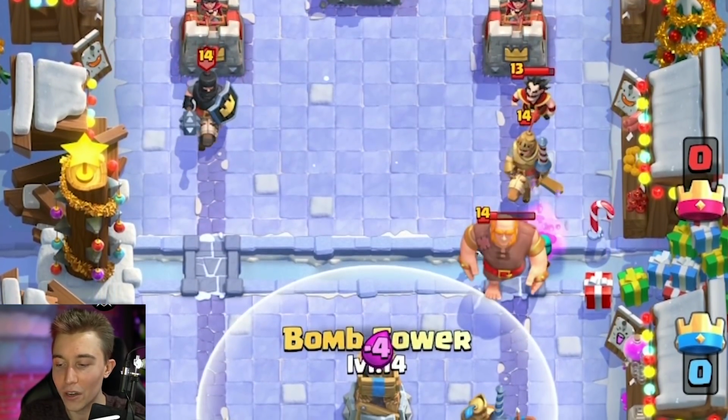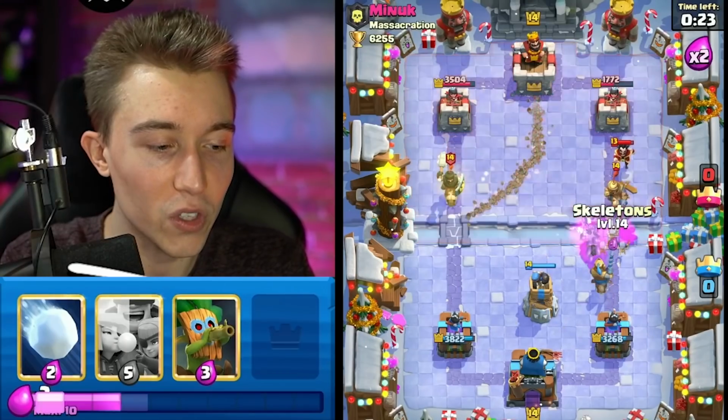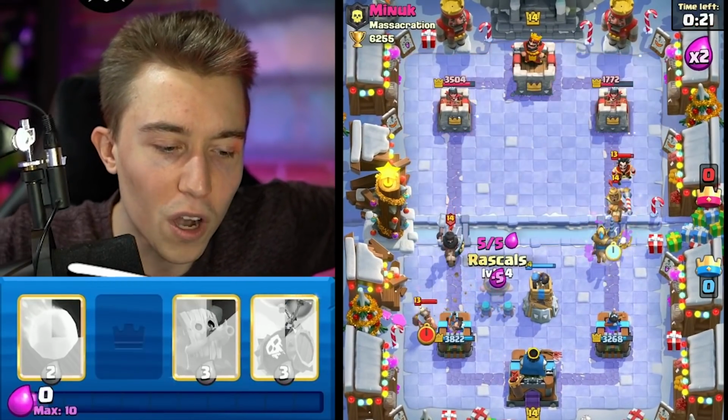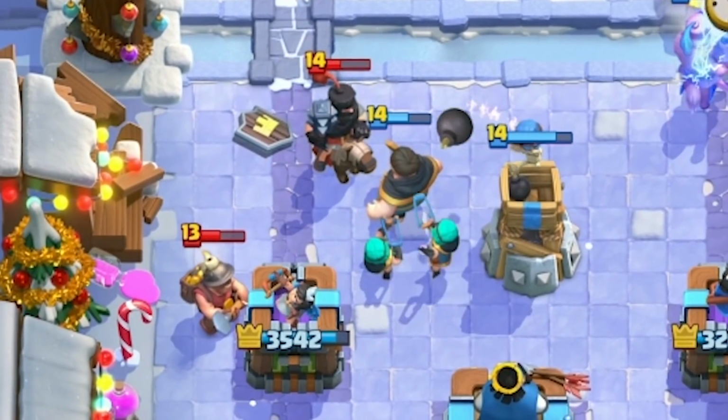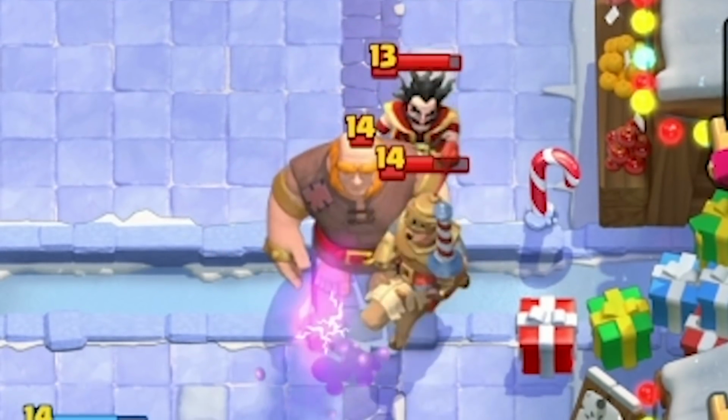Ooh, okay. Yeah, I'm going to Bomb Tower here. It's just safer, right? Rather safe than sorry. I'll Skeletons and then I'll go for Rascals. I wonder if the Rascals separate so then they don't get hit. Awesome. Clean stuff. If you Giant into the bomb tower, you savage.